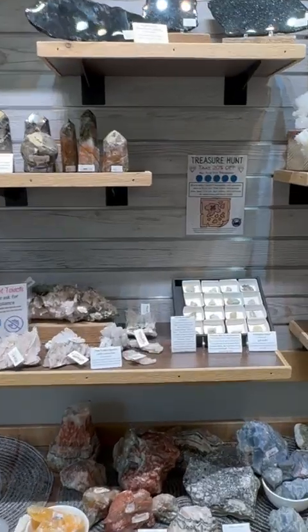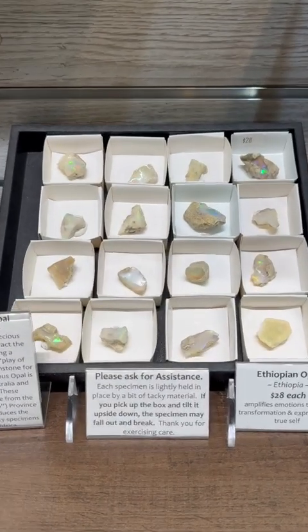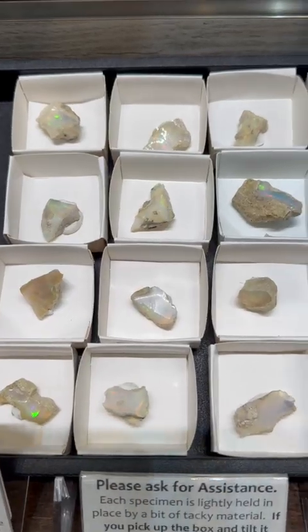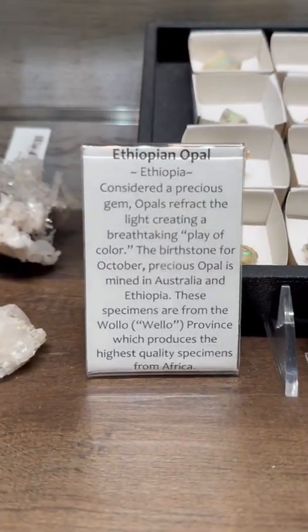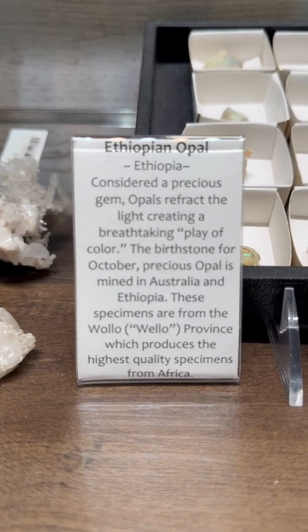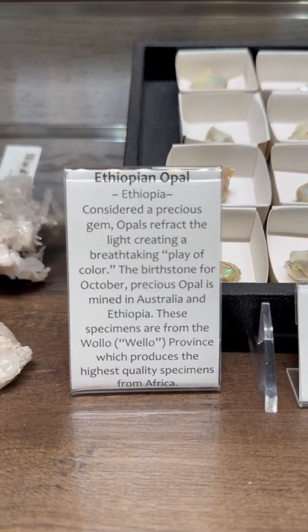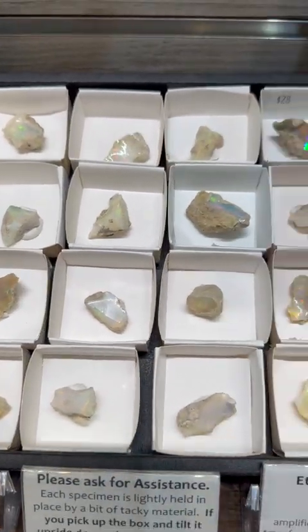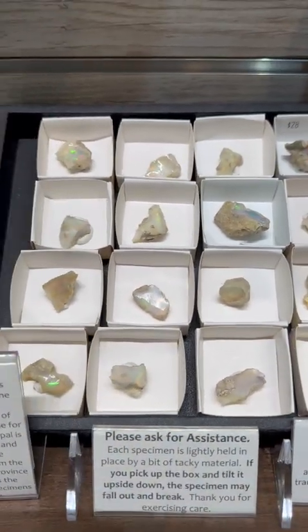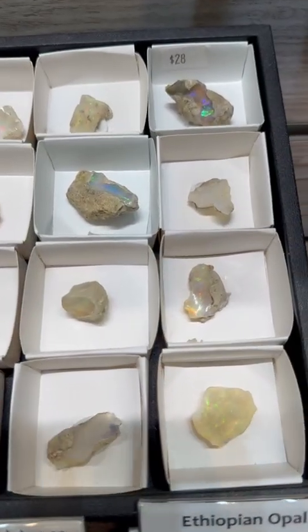How about a piece of opal? These opal specimens are from Ethiopia. Specifically, they're from the Wello province, which produces some of the highest quality specimens of opal. They're really, truly quite gorgeous pieces. Their opal is prized for the play of color, or the flash, how much color it shimmers and dances in the light. So let's pick a piece of opal.